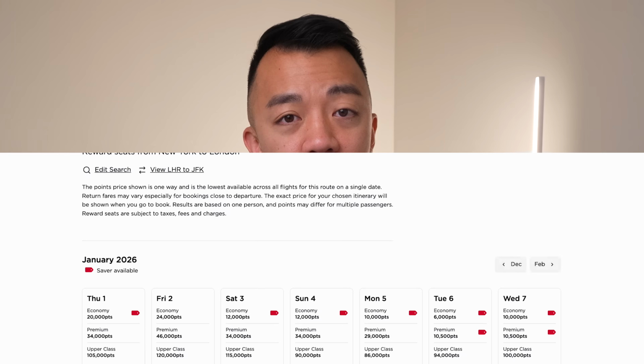And a key thing to know here is that when you combine segments on Virgin Atlantic, you simply add the points required for each segment. There's no penalty or surcharges when you have connecting flights. It's just additive. So let me show you a real example.